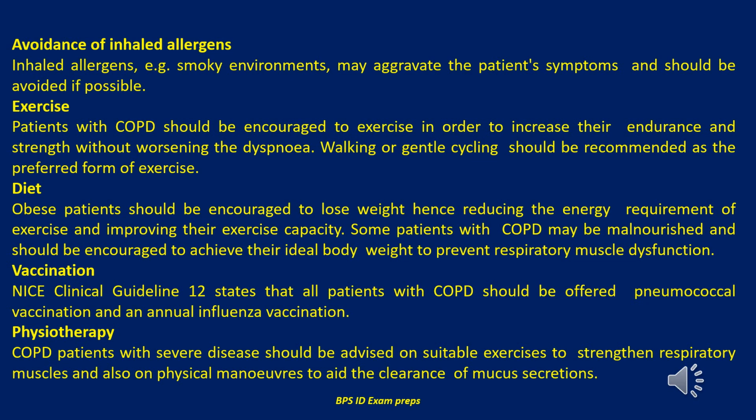Regarding diet, obese patients should be encouraged to lose weight, hence reducing the energy requirement of exercise and improving their exercise capacity. Some patients with COPD may be malnourished and should be encouraged to achieve their ideal body weight to prevent respiratory muscle dysfunction. Regarding vaccination, NICE Clinical Guideline 12 states that all patients with COPD should be offered pneumococcal vaccination and an annual influenza vaccination.